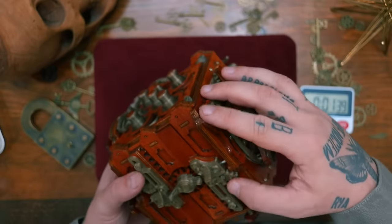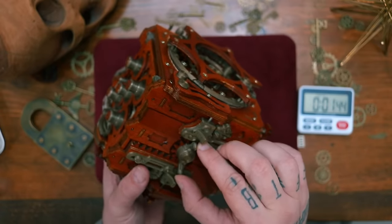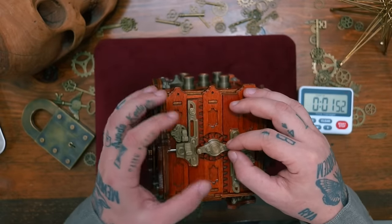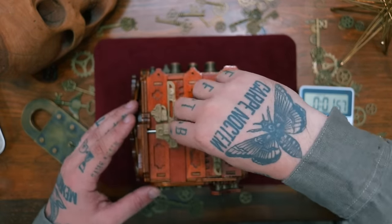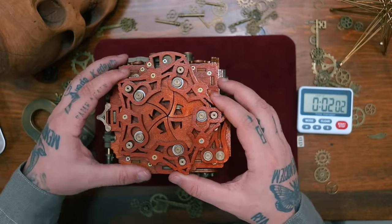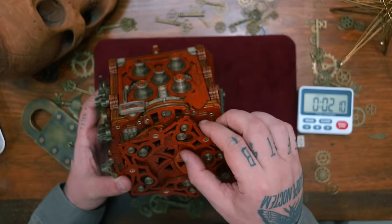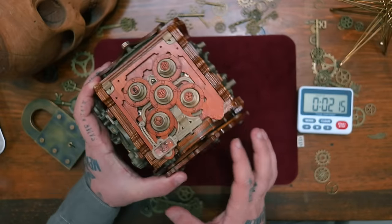Okay, what about this? What about this? Okay, that's just like one click. Okay, that's getting blocked by that. Okay. So maybe roughly there's about 10 to 15 moves depending on apparently how you see the moves done. Man, this is cool looking though, isn't it? All right, let's start on this side here.